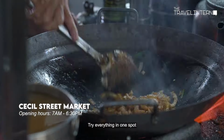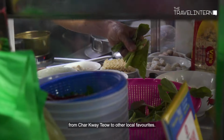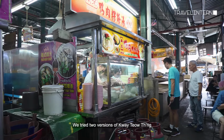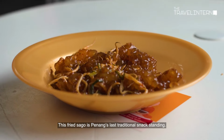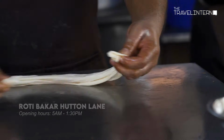Try everything in one spot at the famous Siam Road Street Market. You'll find a variety of dishes from char kway teow to all the local favorites. We tried two versions of kway teow thng, one with pork and the other with duck, both light and refreshing. This fried sago is Penang's last traditional snack standing. It has a jelly-like texture and a savory taste.